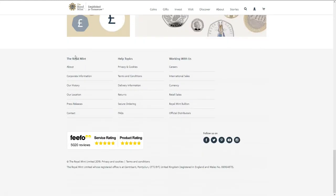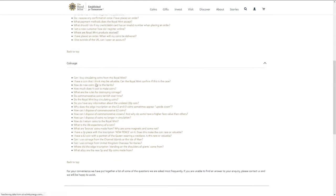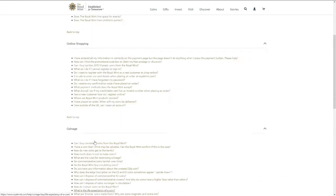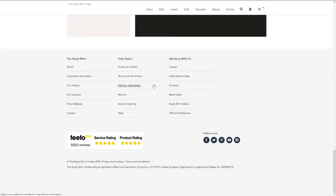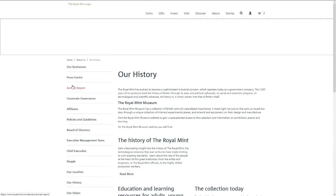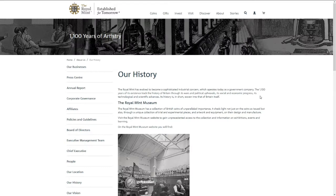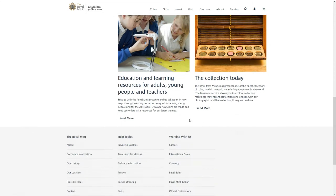So this is the page that you land on, the home page. It has a range of articles and so on, mostly promotion, and at the bottom here there's some frequently asked questions. Yep, so there's the articles, and then there's this section here with the Royal Mint information, help topics, and working with us, things about careers and so on. But there's quite a few FAQs, and they are helpful because they answer quite a lot of the questions I've been asked over the last couple of years. And some of them are there, some of them may not be, but it's a good place to start. You can get a lot of questions answered there.